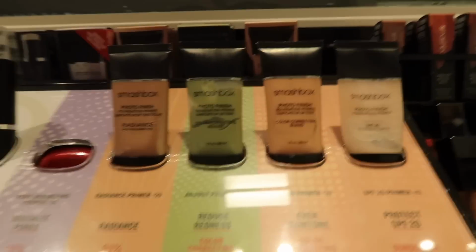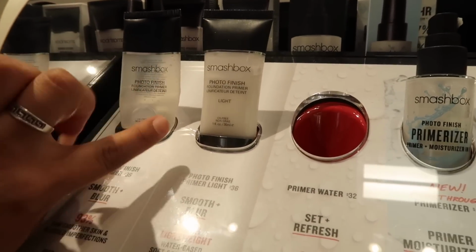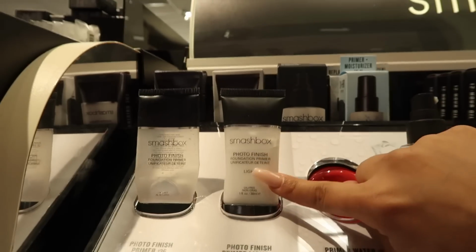Okay, here we go. Okay, so we're gonna start with primers and then we'll move on to brows. So for primers, these are really good. The Smashbox Photo Finish Foundation Primer. Oh, awkward how I'm missing one now in the index finger. Let me show you guys with this one. The Smashbox Photo Finish Primer.